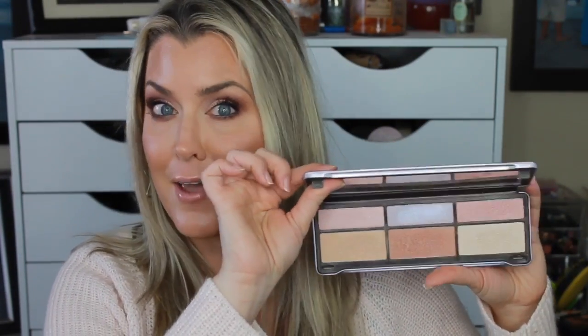If you're looking for something else to add to your cart to get that free shipping, I highly suggest this little highlighter palette. I am loving this. This has been my go-to highlighter palette. You guys, I'm not using my Hourglass. I'm not using my Natasha Denona. I mean, this strobe palette has been where it's at, and I believe it's like $10.50.